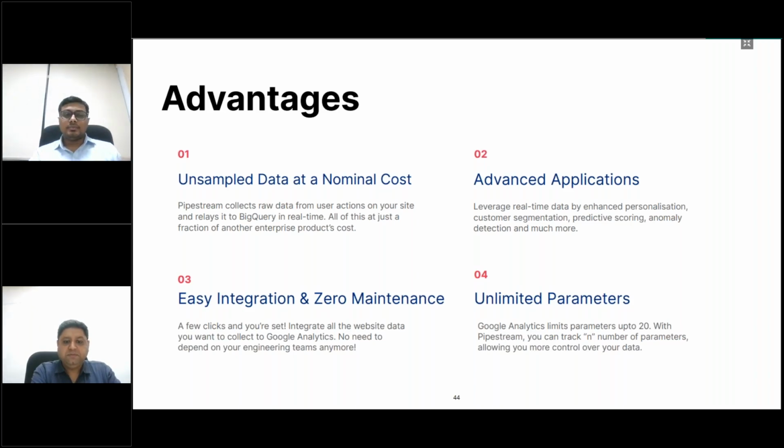Big one, easy integration, zero maintenance. No, low code actually, if not no code. There are just a few clicks that you have to do and you're all set. You integrate all the data that you're collecting on your website into Google Analytics. You can basically duplicate that and push it through Pipestream into BigQuery. Your dependence on engineering teams is very less, and there is hardly any maintenance that you need to do, because the Pipestream team is there for you to take care of that.